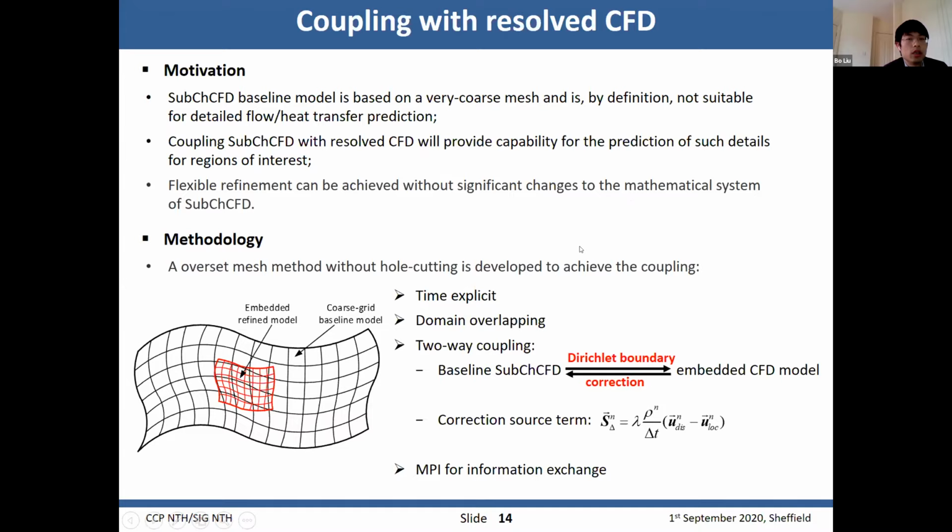So I will not go through the details of the theory and the methodology of the coupling and only emphasize some key points of this methodology. So this coupling is time explicit and based on domain overlapping, and it is two-way. So we send the boundary conditions directly to the embedded resolved CFD model and receive feedback from it to locally offset the truncation error of the results on the coarse grid. So the correction is in the form of a momentum source term, and the information exchange is achieved using MPI, so it can be applied directly to HPC runs.